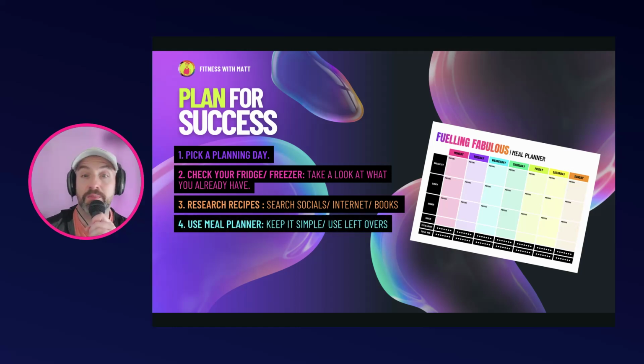And then I'm going to give you a meal planner. And I'm going to explain why you might want to use that, but it might be that you want to use your own method of writing it down. But remember, let's keep it simple because I am not cooking something new and fresh each day. I am probably making 2 to 3 meals and rotating it because that's all I've got time for.